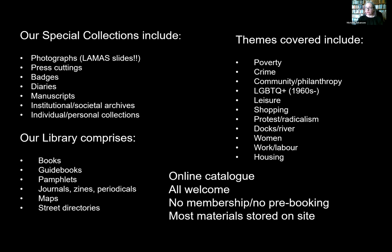Everybody is welcome. You don't need to be a member, you don't need to pre-book, just turn up and you'll be welcome. And because most of our materials are stored on site, by most I mean 99% of our materials, it means that my colleagues can fetch stuff up for you really, really quickly. So what that means is that you can just come in, order the stuff, and it will be brought to you within, I'd say, 20 minutes on a bad day. Quite often it'll be 5-10 minutes and you'll have the stuff straight away.